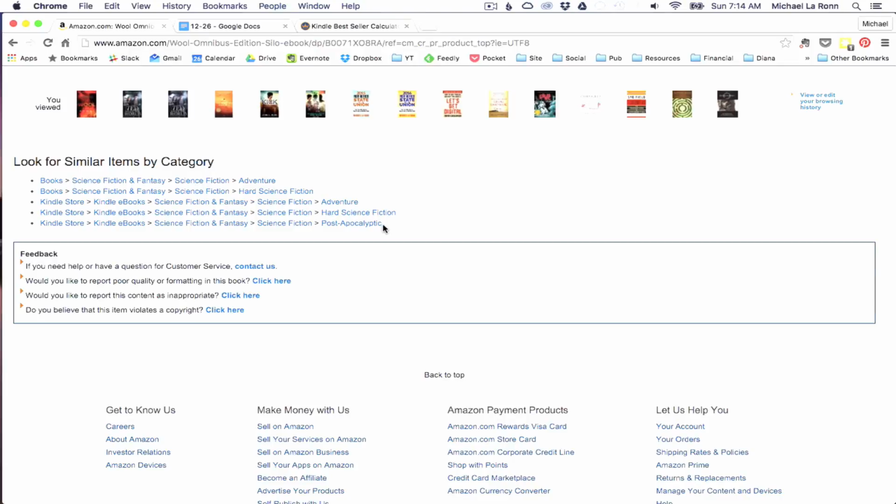If you have an author that you like or a genre that you want to write in, scroll down to the bottom of this page. You can figure out what the categories and keywords are, and that'll give you a good idea of what to use when it's time to put the metadata in for your own book.